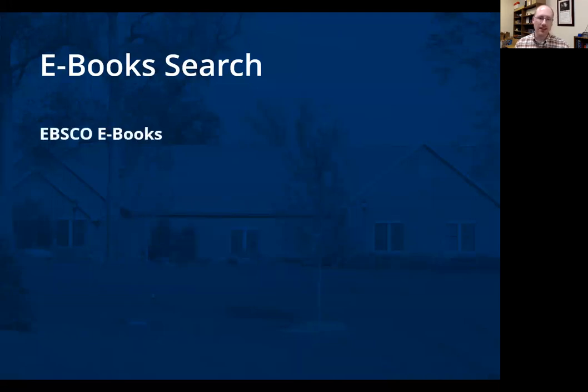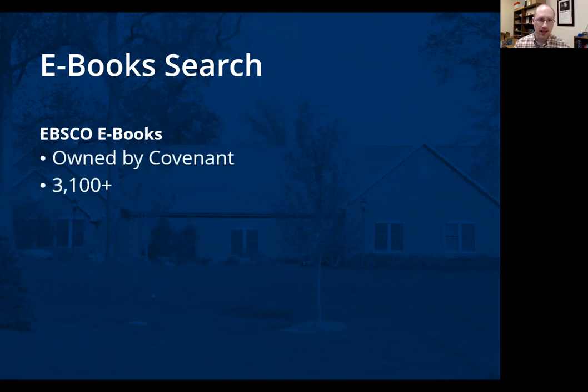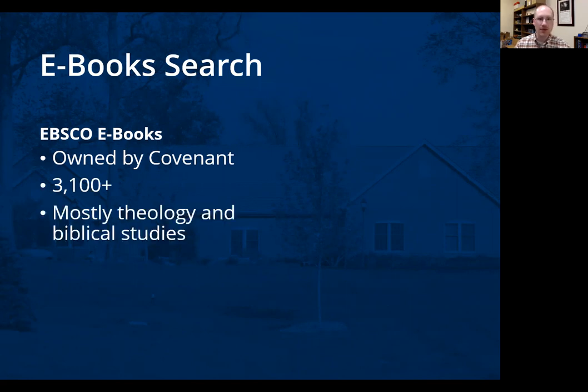So first of all, we have EBSCO ebooks that are owned by Covenant. We have over 3,100 titles in that collection. They're mostly theology and biblical studies from publishers such as InterVarsity Press, Baker Publishing, T&T Clark, Westminster John Knox, Crossway, Cambridge University Press, Eerdmans, and Oxford University Press, as well as others. And that includes a number of biblical commentaries, so that's great resources for your biblical studies classes.